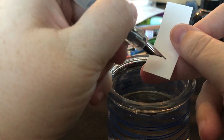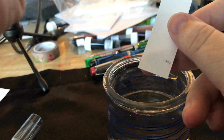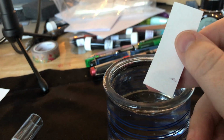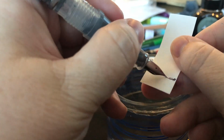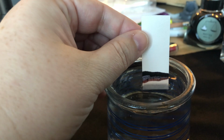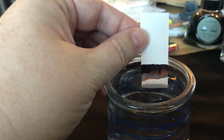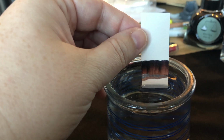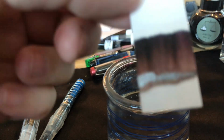Okay, let's try this again. Thing is, I think the shimmer is not... Okay. Got it writing. This one isn't cooperating. Let's try it like this. There we go. So that's what that looks like.